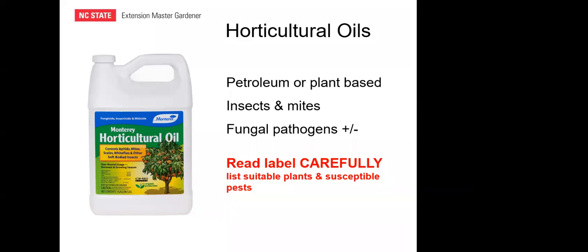But it's very important to read the label carefully when using horticultural oils. The label will list the suitable plants and also the susceptible pests. So it's important to identify specifically what pests you're trying to treat and on which plant, and be sure that is listed on the label.